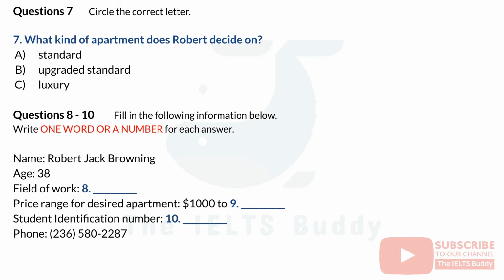QS 45890. Could you repeat that? QS 45890. Lastly, could you leave us a phone number? Okay, it's area code 236-580-2287. Thank you very much. I will give you a call as soon as possible.